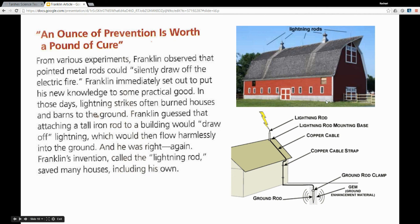So then what I have here is some pictures that I found on the internet. Here's a big barn that actually has 4 lightning rods across the top. And because it's not very clear on the picture, I gave you a little model here on the bottom, showing the lightning hitting the lightning rod at the top. And then you can see that there's actually a cable from the bottom of the lightning rod that goes down the side of the house and into the ground. So that's how the energy from the lightning doesn't go through the house, but it actually goes through the wire into the ground.